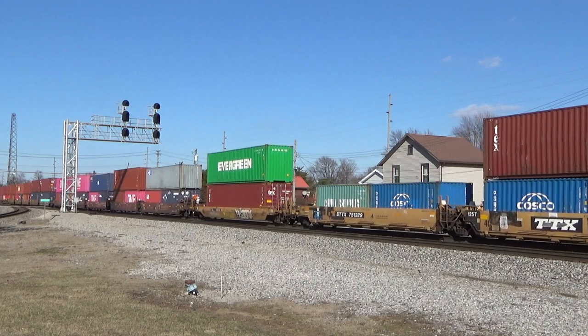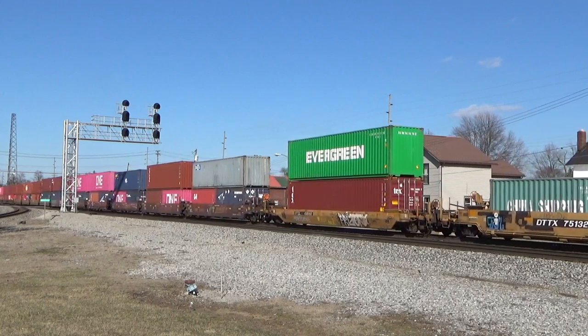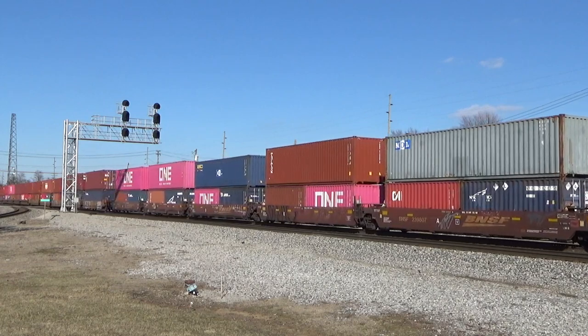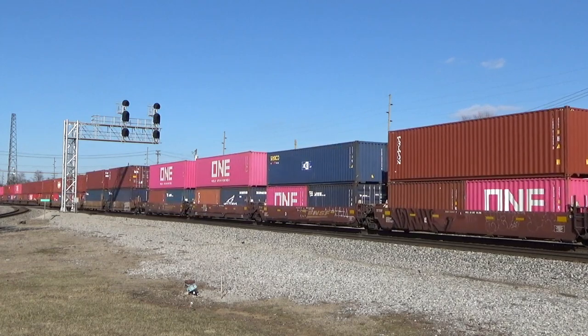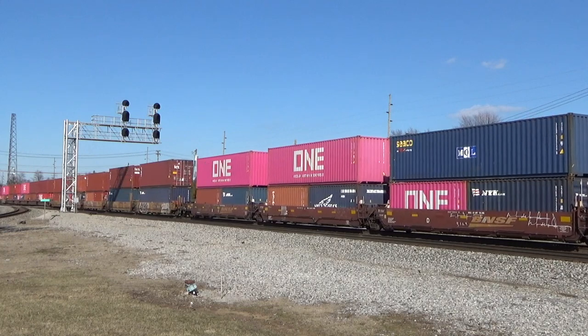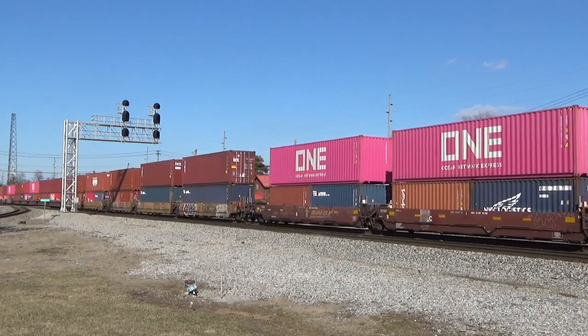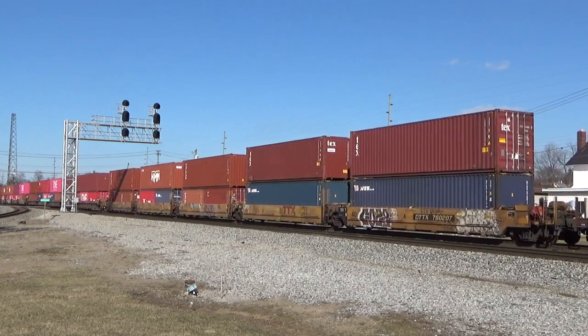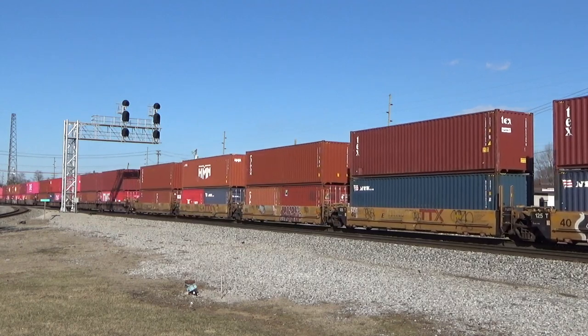CN SD75I, which isn't special for me because I do see CN a lot and it's boring, but whatever. 271 is basically one of the southbounds in Immortals. I thought this one would be 273. Nope.